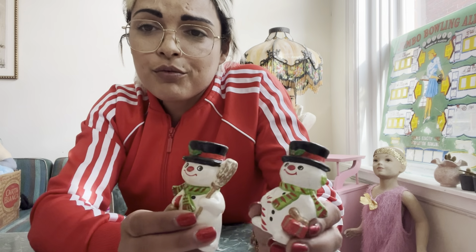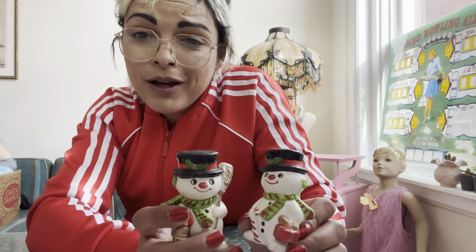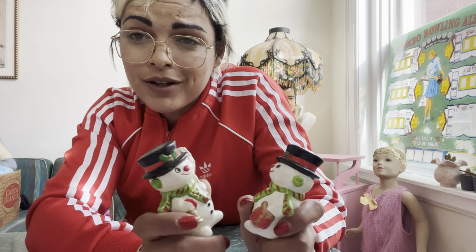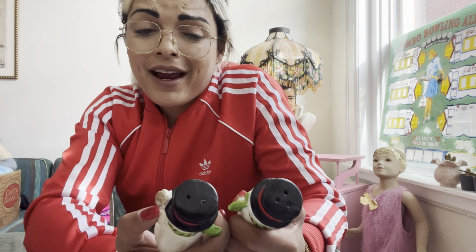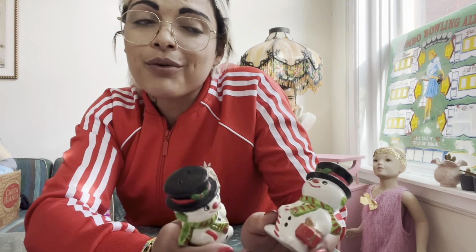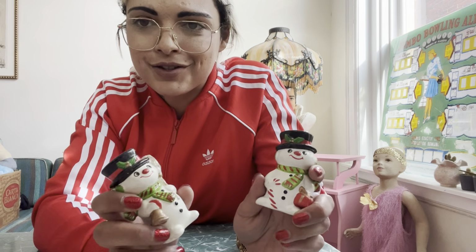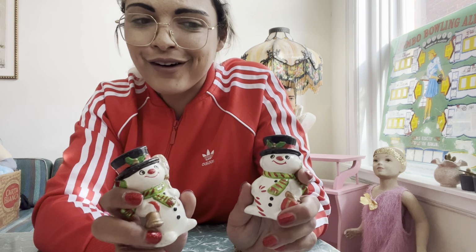The first thing I got were these snowman salt and pepper shakers. I love when I find snowmen out in the wild, the older ones, I should say. I feel like snowman anything is harder to find, and it's one of my favorite aspects of Christmas, and they always remind me of my mom. Oh, I should probably mention I only paid $3 for these, which is a key part.